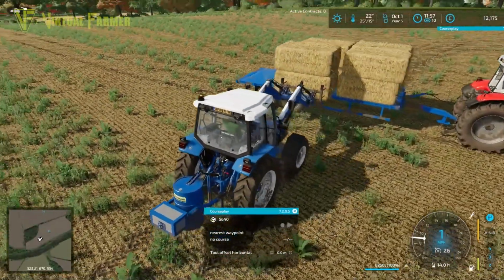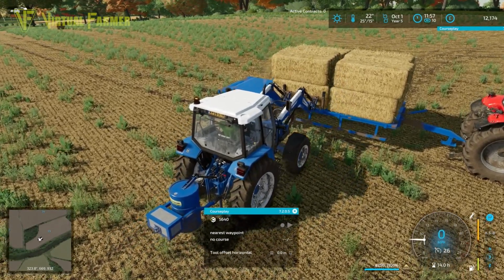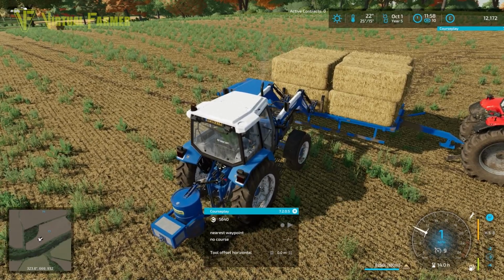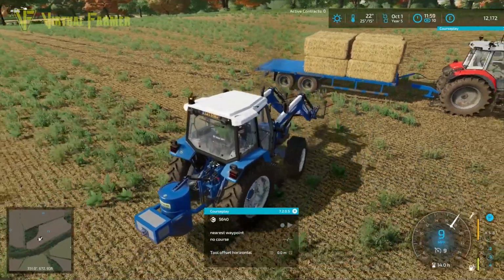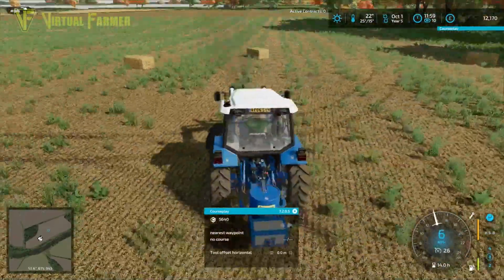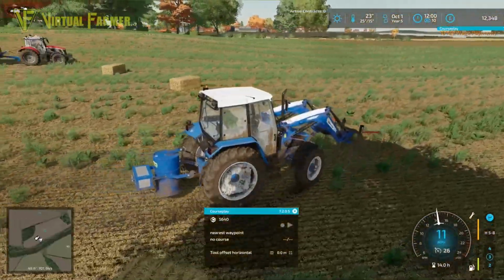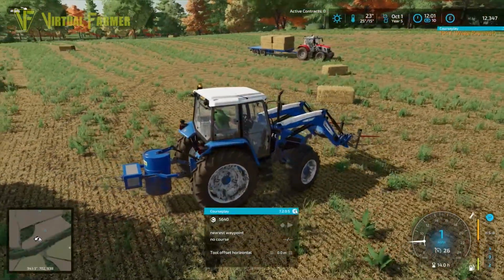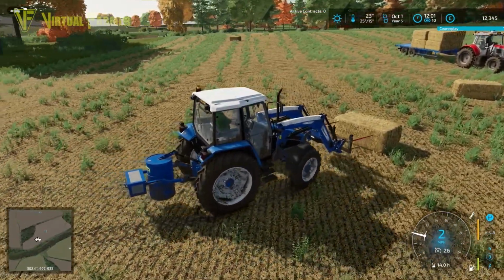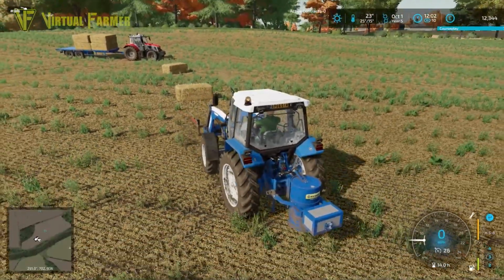This is going on here. I think we have enough space on this trailer to fit all of the remaining bales on this field. It's been fairly good for that. How many is that? It's going to be 6, 12. We're looking at 12 bales, so 24 bales in total off this field. That is pretty awesome. That is a good amount, and as I said, we're looking at about 32,000, sorry, in total as a result.